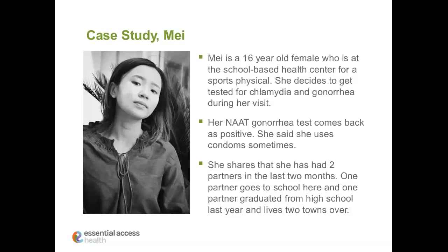First of all, looking at May's case, we want to consider why it could be important to discuss sexual health in a primary care setting. We can also think about what more information we need to know about May's partners to assess if PDPT is a good fit. And another key piece here is, how might partner management strategies differ for May's partner who attends the same school as her versus her partner who lives two towns over?